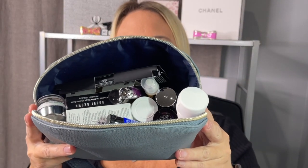But this was, I think if you purchased, I wanna say like $150 or $200, you got this bag filled with stuff. And this bag is like worth, I thought it was like $480 or something. But look at it. It is jam-packed full of deluxe size samples and samples. So I will go through this in a second, but first let's talk about what I picked up.